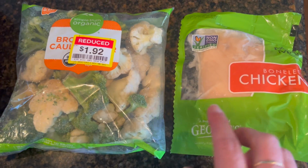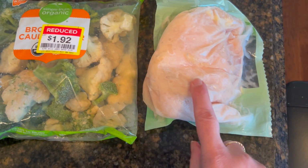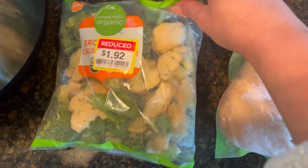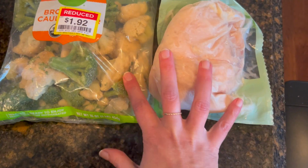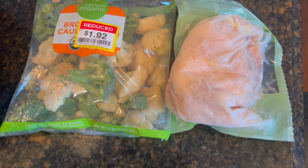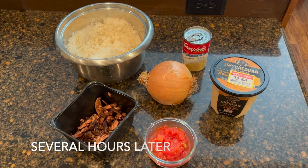Pulled this out of the freezer. I have 1 pack of boneless chicken breast. I think there's 2 chicken breasts in a pack. And I have frozen broccoli and cauliflower. I'm gonna take this and I'm gonna use some leftover rice and we are gonna make a broccoli chicken and rice casserole. Here's the rest of the ingredients.